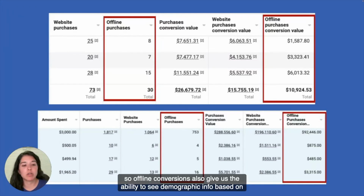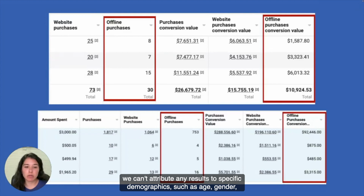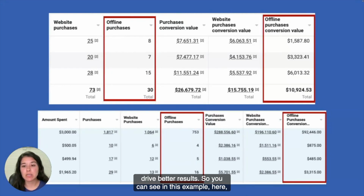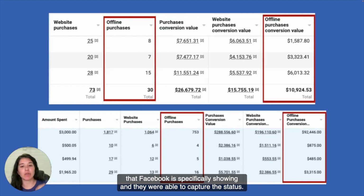So offline conversions also give us the ability to see demographic info based on results. Without offline conversions, we can't attribute any results to specific demographics such as age, gender, location, or even platform. By identifying where our conversions occur, we can accurately optimize our ads and ad sets to increase conversions and drive better results. So you can see in this example here, we have our website purchases, which are donations that Facebook is specifically showing, and they were able to capture this data.